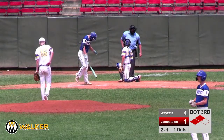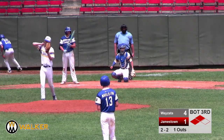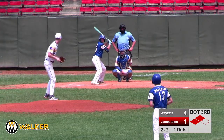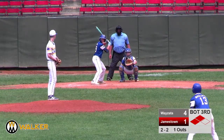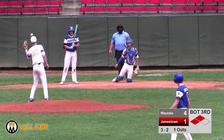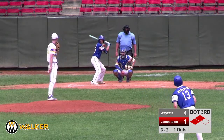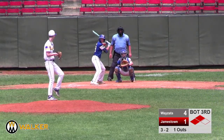He takes a cut, but it's fouled off for 2-2. Now he's really just got to put it in play. Hope for a strikeout here. Something can happen. A strikeout would be massive for this Wayzata team here. This would be a huge inning to get out of with no runs for Wayzata. 2-2 pitch. Curveball slider misses high. I believe a little bit high. That is a good call. Count is juiced up here. Full count, 3-2 pitch is on its way.